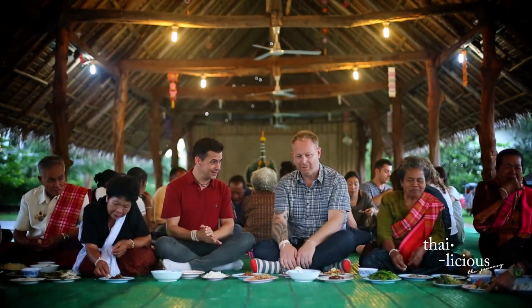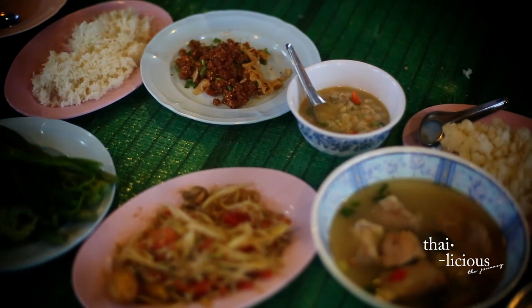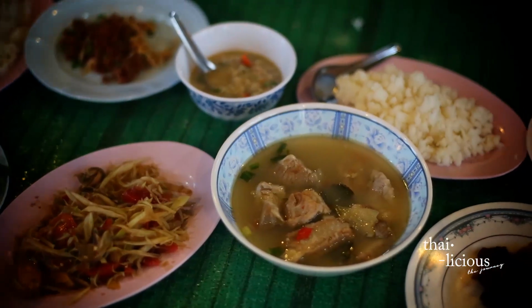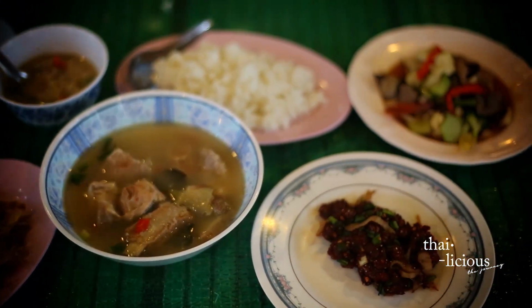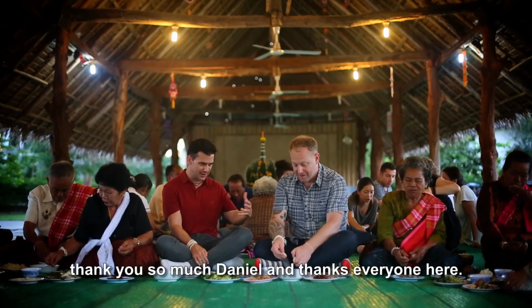Now, speaking of great things to do in Thailand, we're in Issan and we have an opportunity to have real Issan food with that unmistakable taste of the fermented fish paste and the salty texture and the spices. This is the real Thailand here. And I want to thank you, Andy, for being my culinary guide once again.